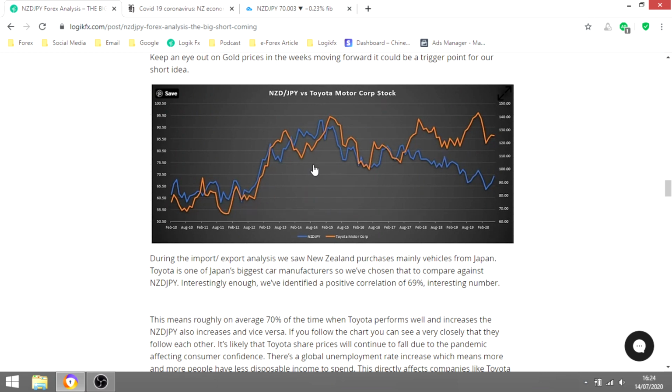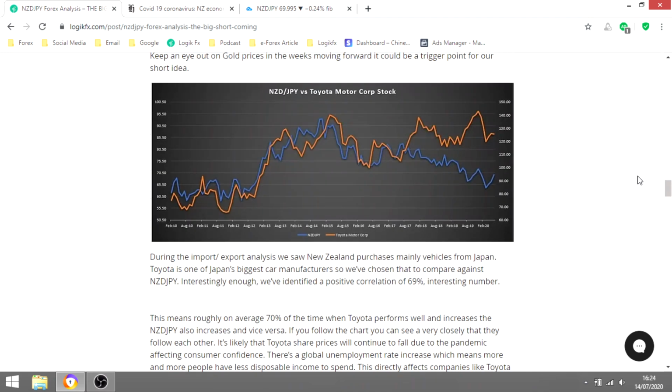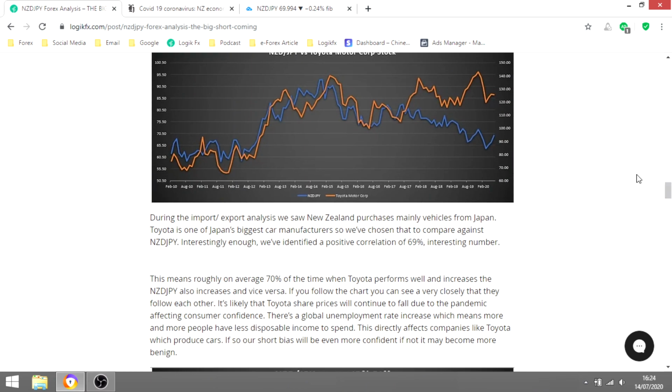Definitely one to add to your analysis, because you can just see in the past how well this has worked as a confirmation indicator. So maybe not as an overall forecasting tool, but just for getting in at the right time, because that's what's really important. You could forecast, but what you really want to be doing is making sure you're not losing money and making sure you're getting in at the right time, because you can forecast the NZD Japanese yen exchange rate to go down, but you don't know when that's essentially going to happen.